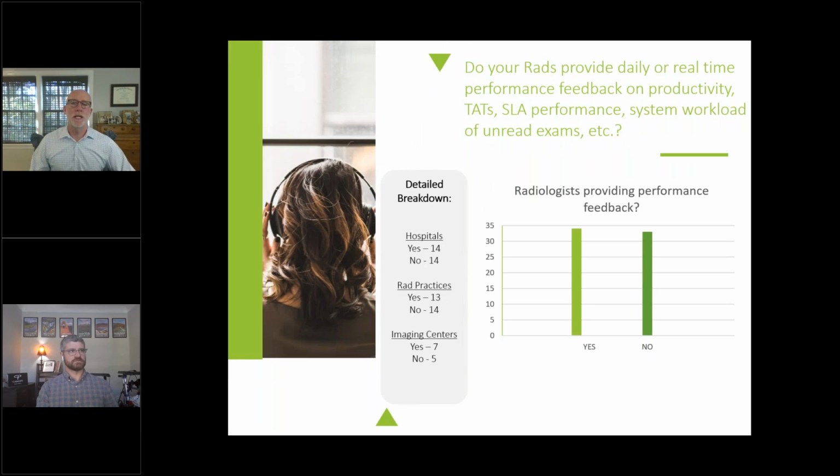Next question, do your RADs provide daily or real-time performance feedback on productivity, turnaround times, SLA performance, et cetera, which is something that more and more hospitals are asking for. So the question is, does your practice provide this? And it was about a 50-50 split. About half the practices do and half do not. So Stephen, any thoughts on why you think half the respondents are providing this type of analytics or reporting information back?